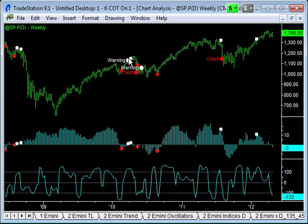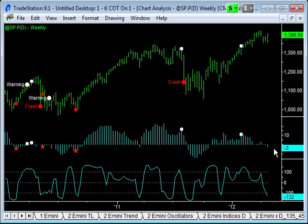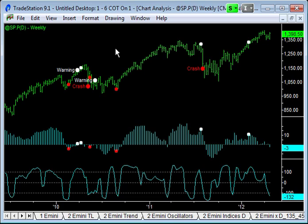We're setting up for one of these crash warning signals. If we break to new highs this week and this continues down at this type of level on the commitment of traders number here, we're setting up for one of these crash warnings. So wait and see. It hasn't happened yet, but you can see the bearish divergence setting up in this chart. As we're making new highs, it's just not being followed by this commitment of traders analysis.